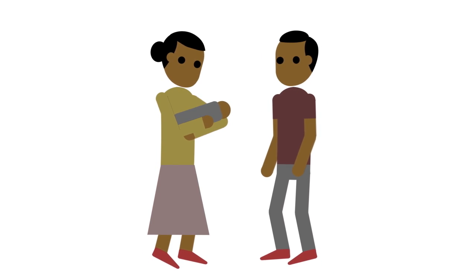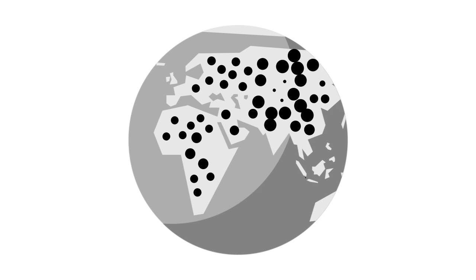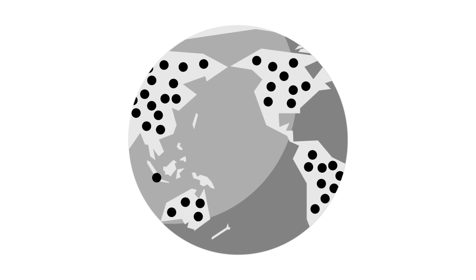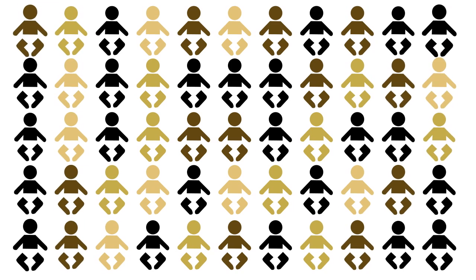The exact cause of clubfoot is unknown, but we do know that it is more likely if someone in your family has clubfoot. Clubfoot occurs in 1 in every 1,000 births across the world, and it doesn't matter where you live. Anyone can be born with it. Sometimes you may feel like your child is the only one with clubfoot, but in fact, there are 200,000 children with clubfoot living all over the world.